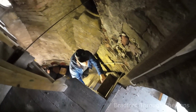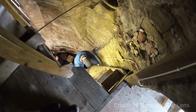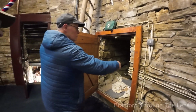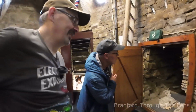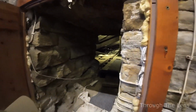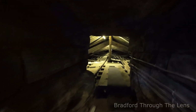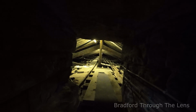So what I'm going to do in a second is turn the camera off to do the safe thing and come down carefully, because as you can see, it's quite steep. Wow. That's the full length of the roof there. From this vantage point, you can see the entire roof of the church going right across. It's quite a view.